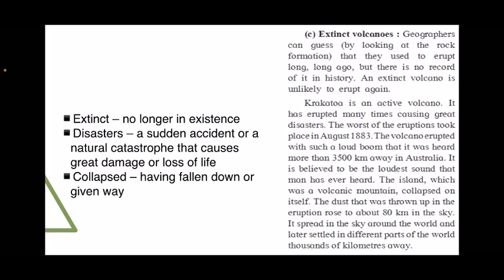Extinct volcanoes. Geographers can guess by looking at the rock formation that they used to erupt long ago, but there is no record of it in history. An extinct volcano is unlikely to erupt again.